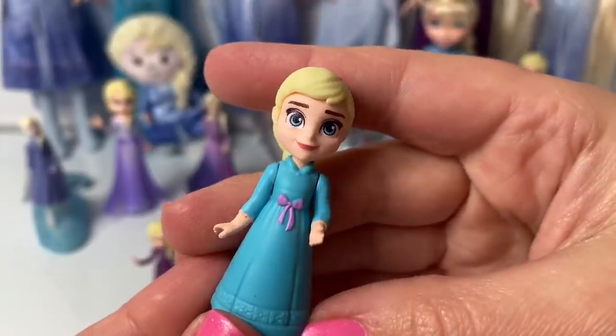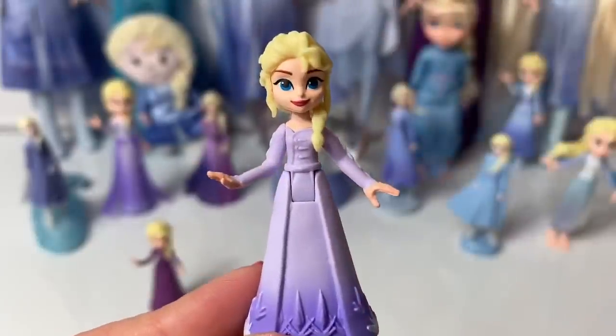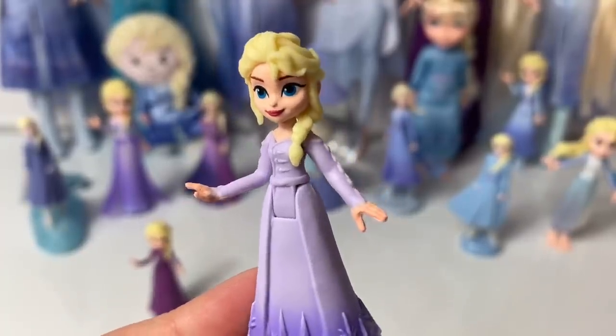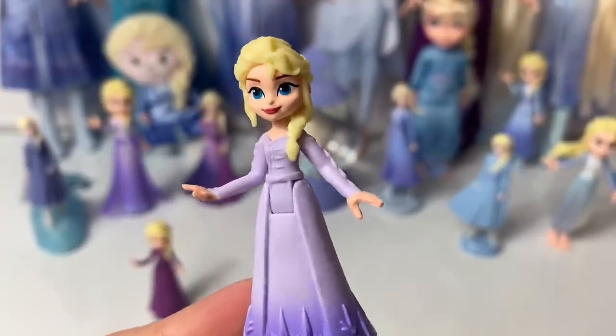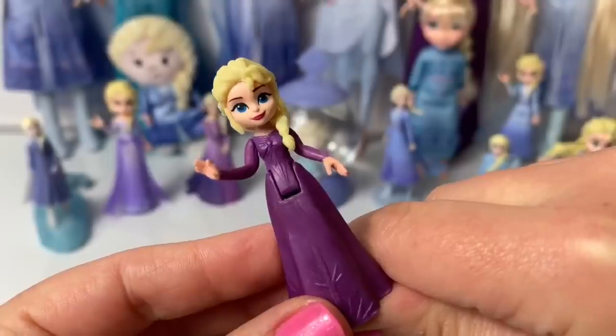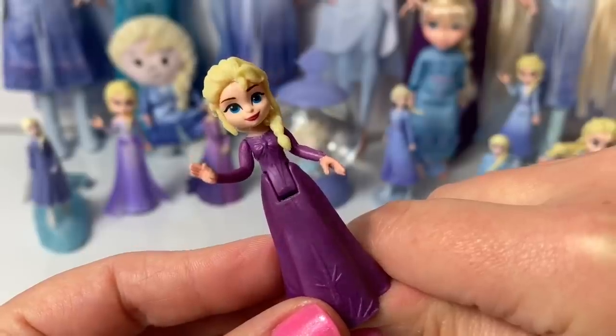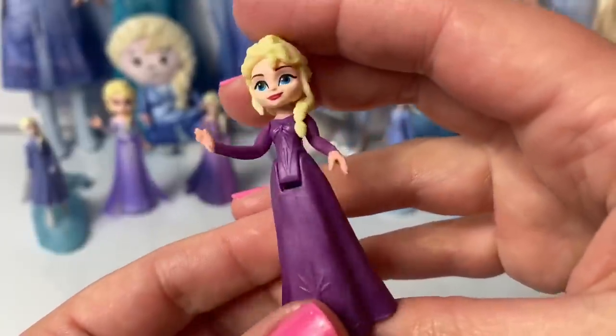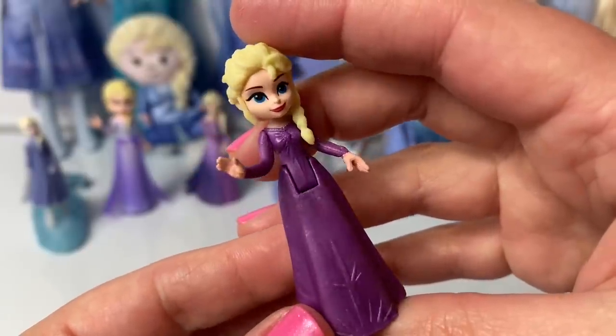So adorable. And this one is a Pop Adventures Queen Elsa, and this one is from the Arendelle Castle Pop Adventures. She's wearing her purple day dress. This one is Queen Elsa Pop Adventures from Elsa's bedroom set. She's wearing her dark purple night dress.